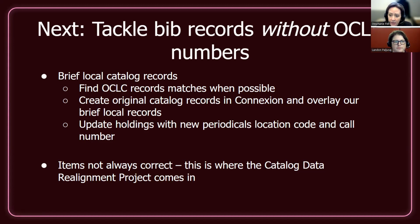I will update the records as needed or create original records in OCLC and add the local call numbers, which I then import or overlay over our existing local catalog records. I update the holdings with the new location code and add call numbers at this point. But at this point, I don't do anything with the item records. This is where the catalog data realignment project comes in, which is what Landon will go over next. So I will pass it over to Landon to talk about his project.